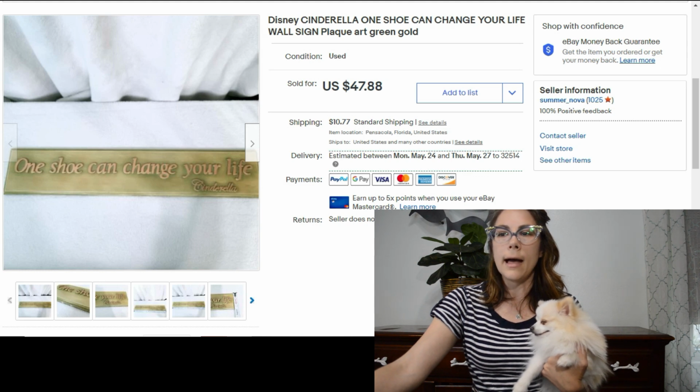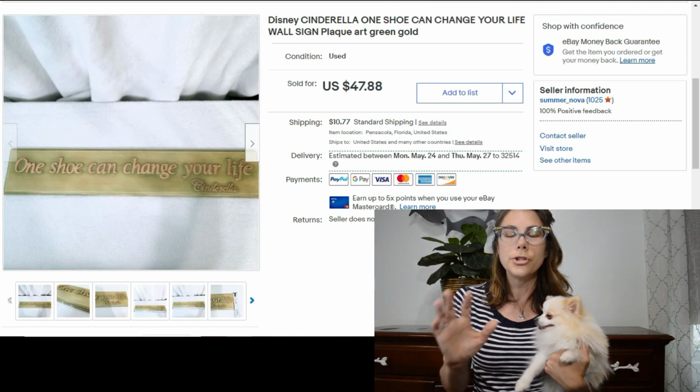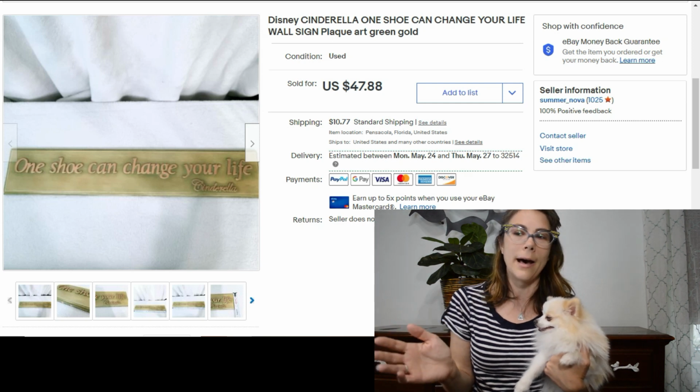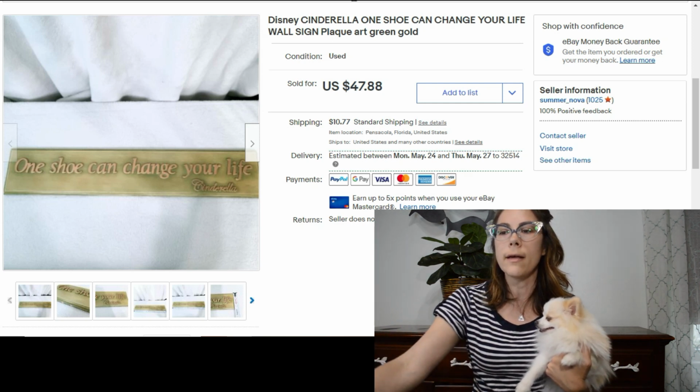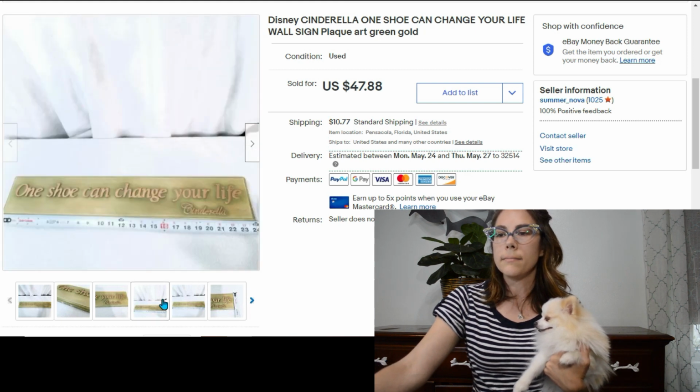Up next is this sign that says, "One shoe can change your life," from Cinderella. And I just imagine somebody with a Carrie Bradshaw style shoe closet possibly bought this. I just love this. But this was $47.88 is what I sold it for. I paid $4 for it.